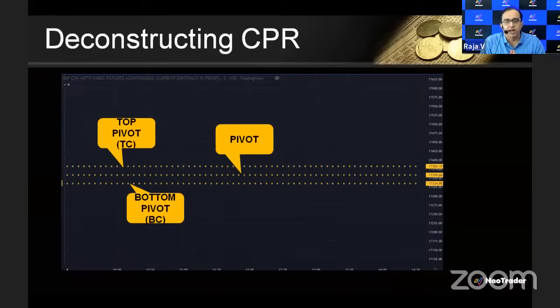Agar trend hi pata nahi chala aapko, to trade kaise karenge? So we are looking for the trend. If you don't know the trend, then taking any trade is difficult. So CPR helps you find out about the trend, और जब भी आपको ट्रेंड पता चल गया आपका काम आसान हो जाएगा.